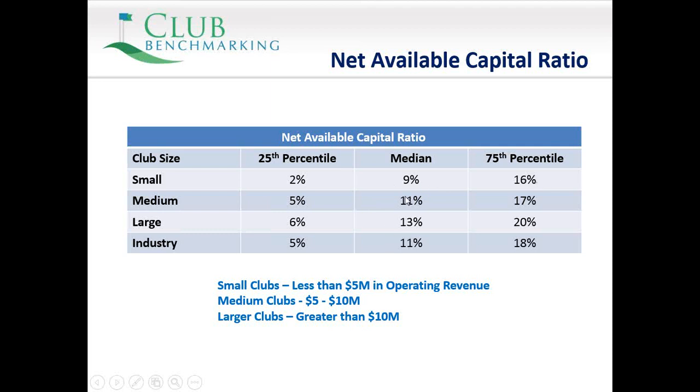Now, part of that's because a smaller club has fewer moving parts, right? So you have maybe a smaller clubhouse. So it's not too much of a surprise. But generally the capital ratios are smaller for smaller clubs. Again, you could argue, does that mean they're a little bit starved, or does it just mean their needs are less? The other thing is basically everybody in the lower quartile of the industry is in a starved position, right?